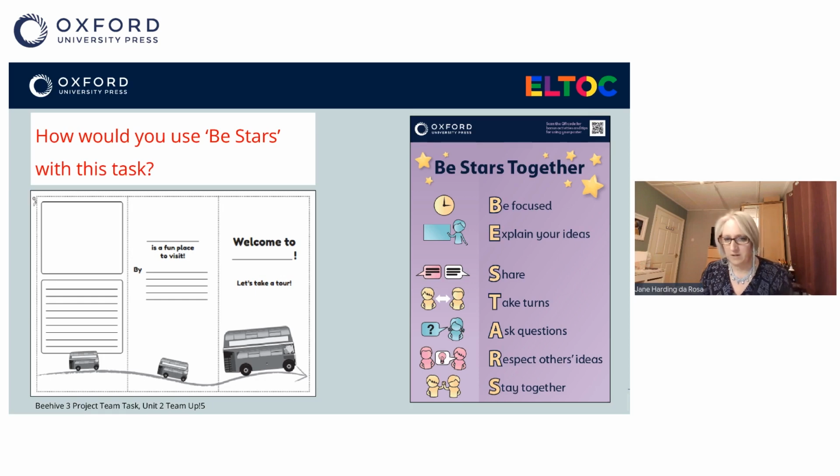What do you think? How would you set up and use the B stars together in order to get them to do this task, creating the leaflet? What's it called? The holiday leaflet. Oh, it's about their town, I think. Again, it links straight directly to Beehive and what they're doing.